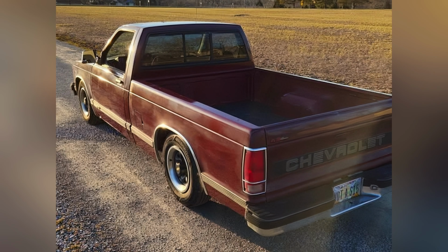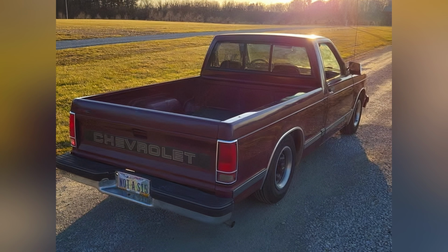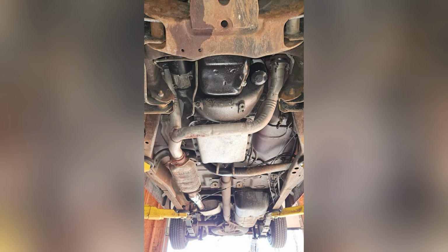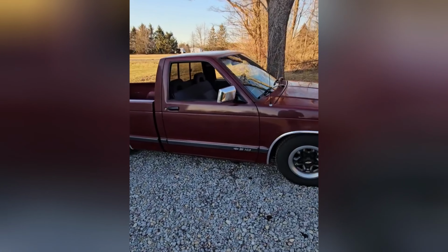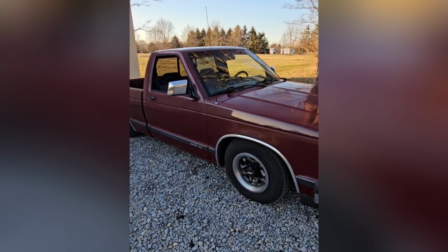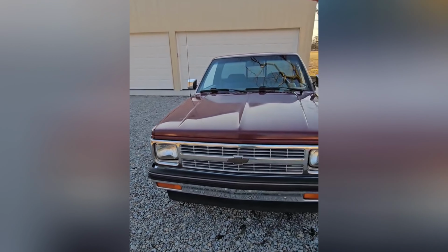The truck runs, drives, and stops as it should, with all gauges functioning properly. It includes cruise control, a tilt wheel, working heat and air conditioning, and a Bluetooth head unit for modern convenience. Recent maintenance within the past year includes a new distributor and related components, new spark plugs and wires, an alignment, an AC compressor with a full recharge, and an oil change.